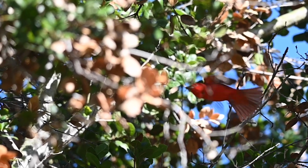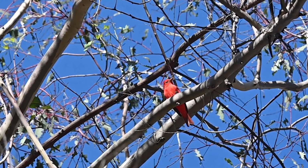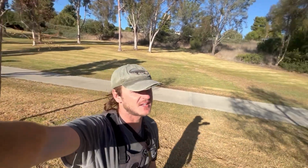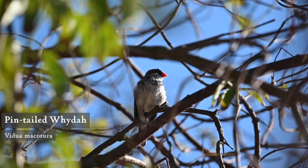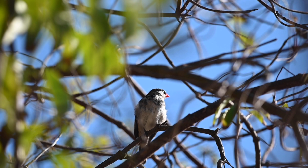The bird's now actually flown out to this eucalyptus tree and has given us some good views, although it's situated high up in the canopy and kind of tough to get decent looks at. This is an astounding colored bird, really vibrant, almost neon red coloration. Absolutely stunning. As the sun was getting lower, we were stoked with our bird count of 56 species.